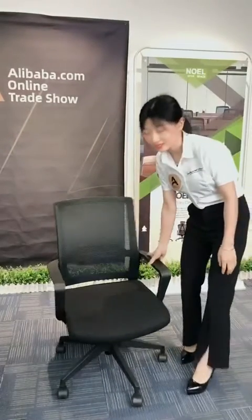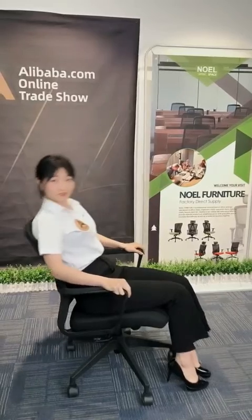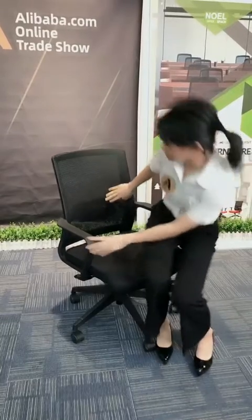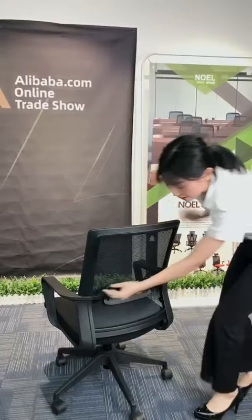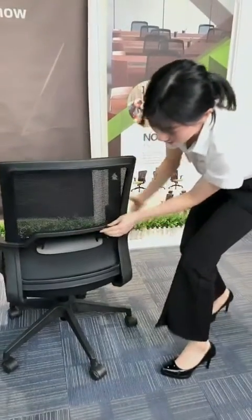And now let me try. The load capacity is very good. Just like the video shows, the test is more than 135. It is very nice. As we can see, this also has a lumbar support. This lumbar support is not only for decoration, it supports your lumbar very well. We can see it closely fits your back, and the back is wide enough to support your whole back. It is very comfortable. Also, the back has a connecting part that connects the barrels, which makes them stronger.